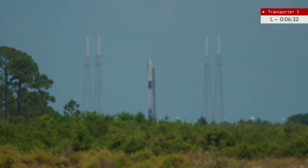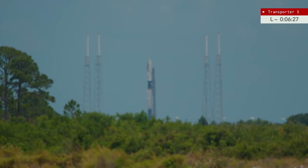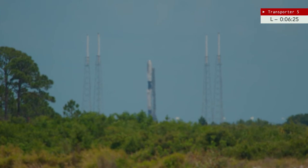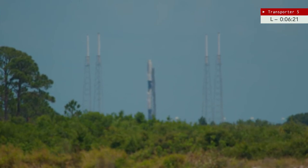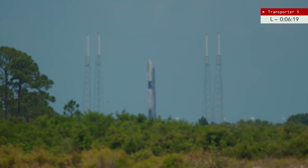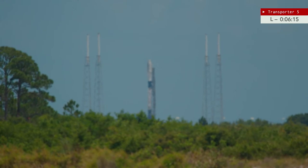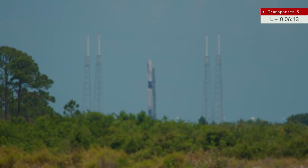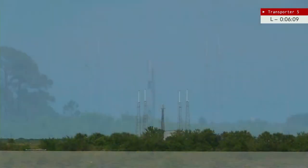Now, T-minus 6 minutes and 30 seconds. About 30 seconds ago, the chill down of the Merlin first stage engines got underway. This is a process to thermally condition the Merlin power plants at the bottom of the first stage in preparation for ignition. That ignition sequence will begin at T-minus 3 seconds. In the next few minutes, the Falcon 9's guidance system will be configured for flight.